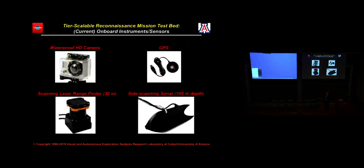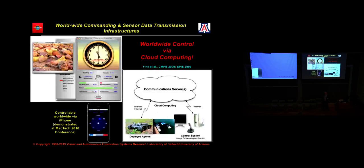Well, currently we have a very modest set of sensors on board, just for documentation purposes. Most importantly, the sonar and also a laser rangefinder, although from the boat perspective, that's maybe not all that useful. We have developed an infrastructure to use a cloud-based commanding principle, using iPhone technology, iPads and so forth, in order to get real-time images sent back to the platform, but also make the handshake through the cloud with the device so we can control it worldwide from anywhere if we have internet access and it has internet access.